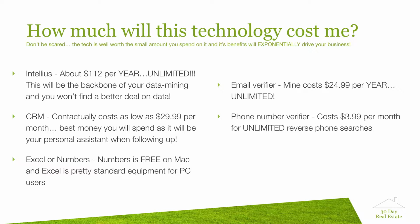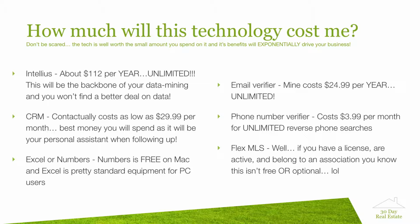And the phone number verifier, if you do one phone number at a time, it's $199 per phone number you check, or it's $399 per month for unlimited. So you can see the value there. And the Flex MLS, I'd say it doesn't cost you anything, but it does with your dues. You have to pay your MLS dues, but you're going to have that anyway as an agent.